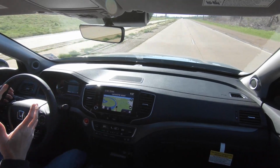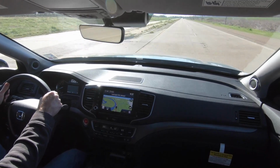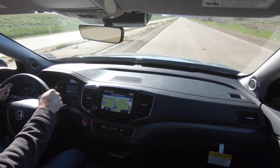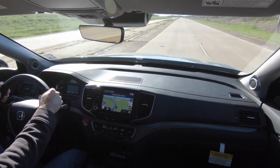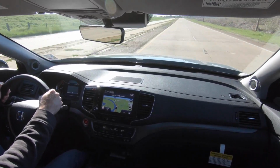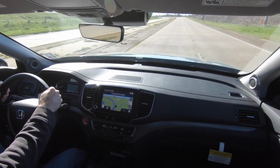The Ridgeline has always been one of my favorites because of the ride quality. It's nice and comfortable. The ride quality is smooth. And as far as my experience has been, acceleration is good. 280 horsepower, I realize, isn't the most you can get with a mid-sized truck, but it seems to do the Ridgeline well, at least based on my own personal experiences.